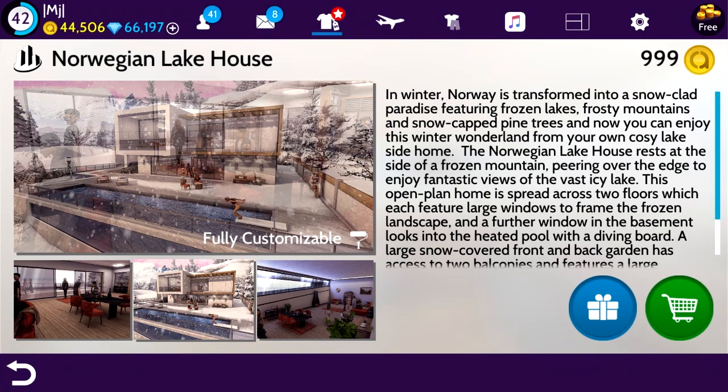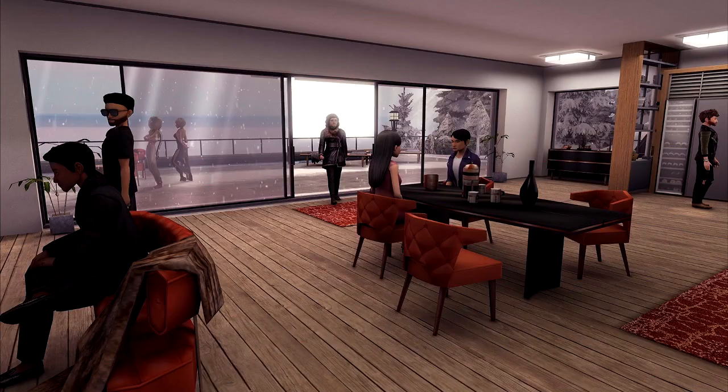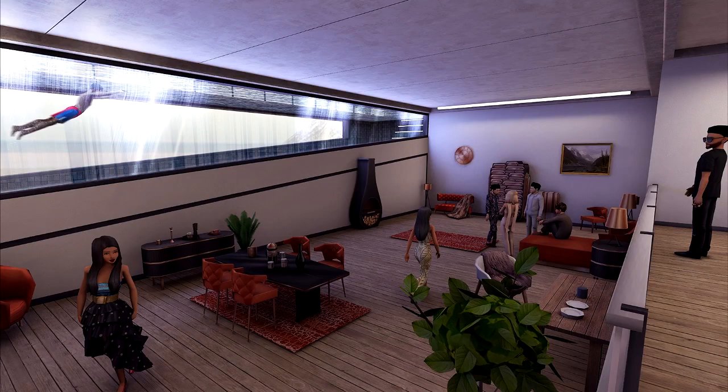Next, we have our Norwegian Lake House for 999 Avacoins. This rests at the side of a frozen mountain. It's two stories and it has an open floor plan, large windows, with a basement that looks into the heated pool with a diving board.